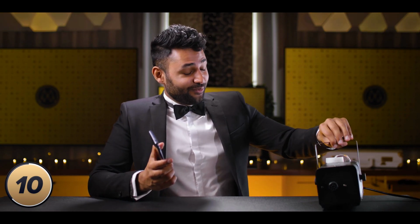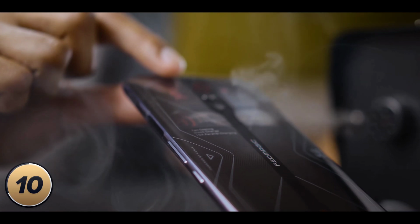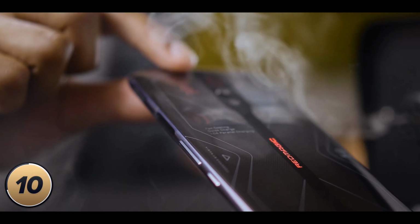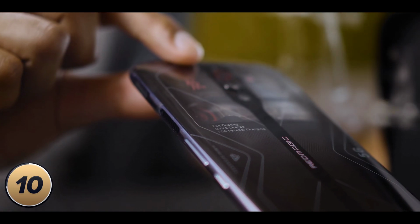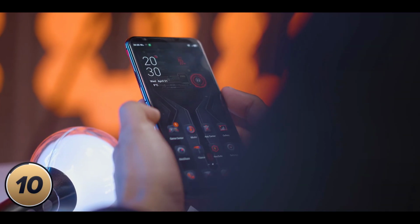So, this is a fog machine. It's fully loaded up with fog juice. So, if we turn that on, you should be able to see how the air is coming in, being used to cool the internals, and then getting pushed out on the other side. You could say it's red magic. I'll let myself out.